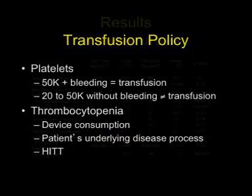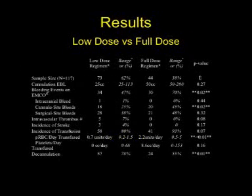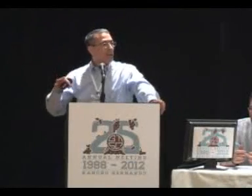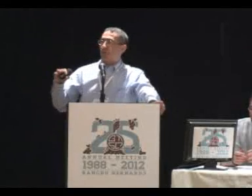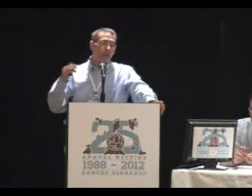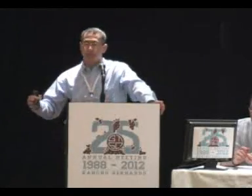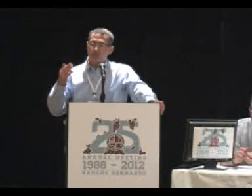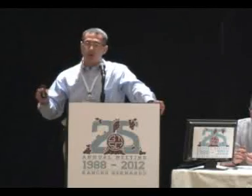Same with platelets. Sorry for the eye chart. This is old data, but we went from a policy where we're transfusing patients typically around 2 units a day to now, in our most recent series, it's about 0.2 units. And actually, in our ARDS population, hypercapnic patient, we've only transfused 1 unit in the last, I think, 16 patients for all of them, all runs altogether.